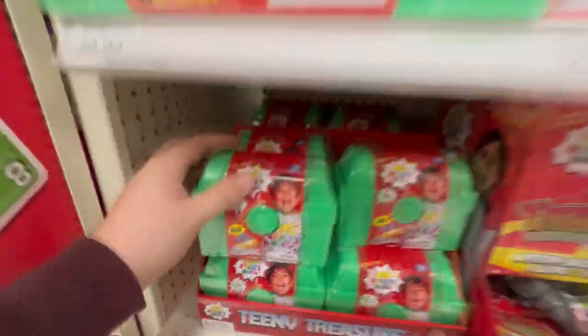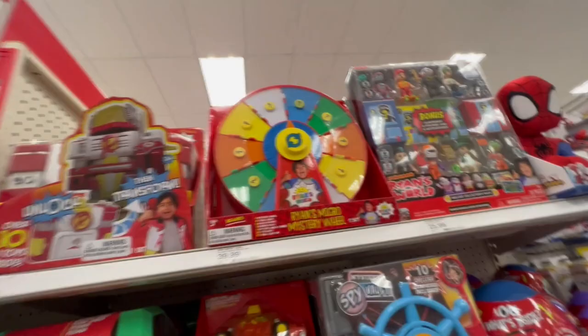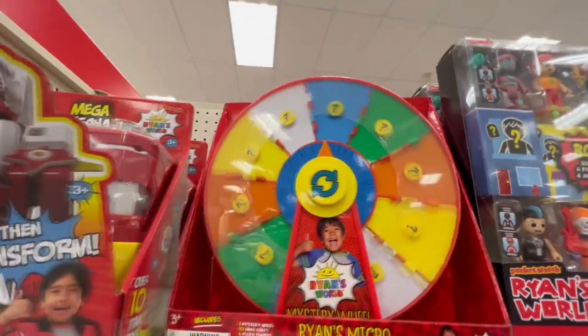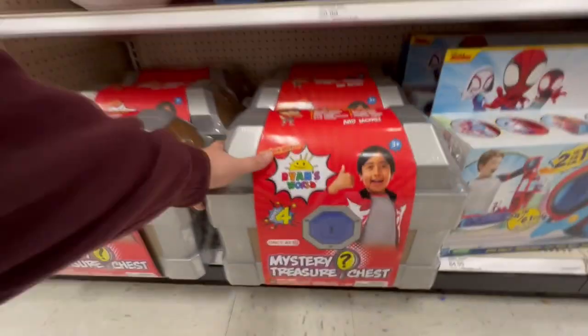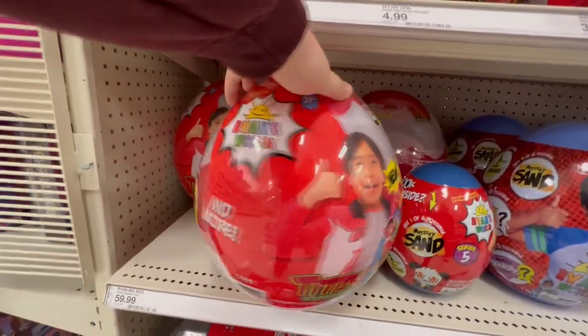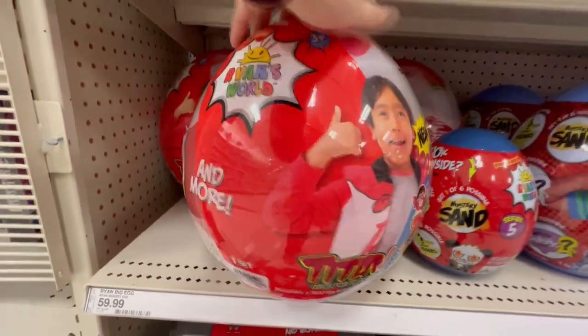Here's a little treasure kit. Here's a Super Spy Ryan Spy Vault. Ryan's Micro Mystery Wheel. And look at these ones. This is a ginormous mystery treasure kit and a ginormous Titan egg. Look at that. This one has 25 items inside.